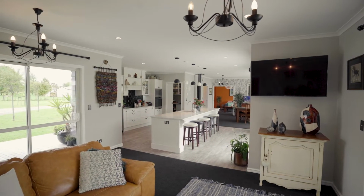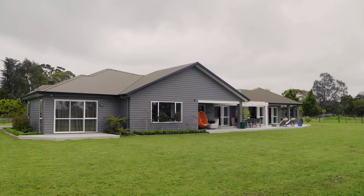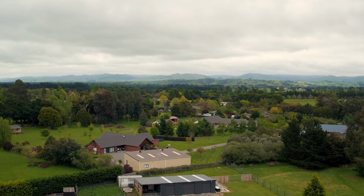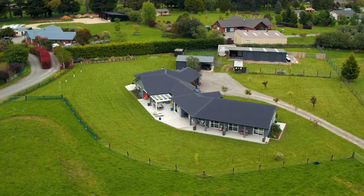This modern masterpiece is just perfectly designed for families to spread out and enjoy their own space, both inside and out. Situated just moments to Rathkeale College, Opaki School, and 5 minutes to the centre of town, this is going to be a desirable property for many.